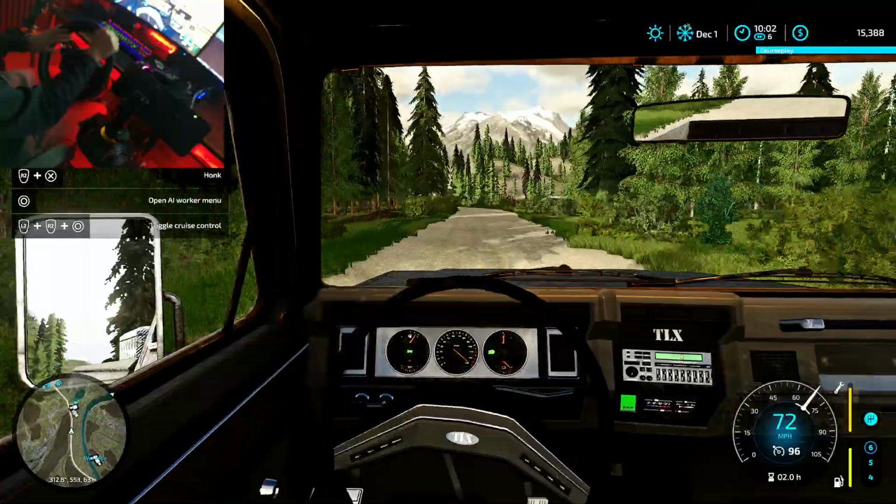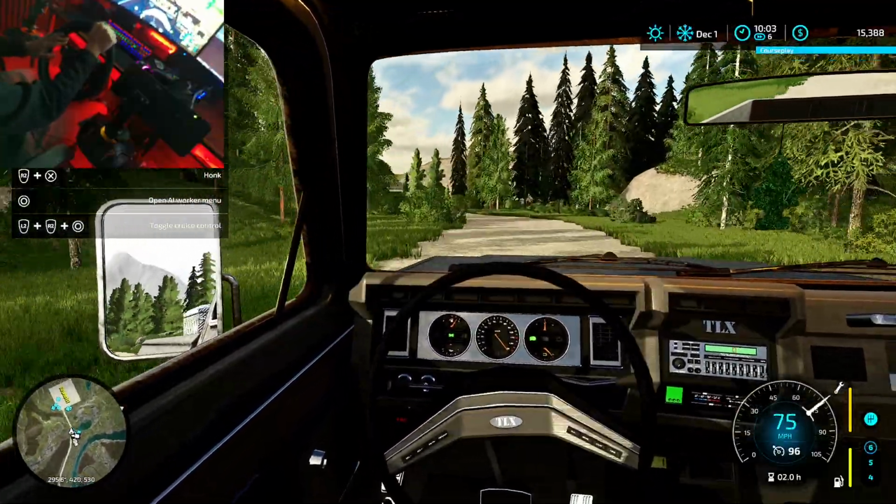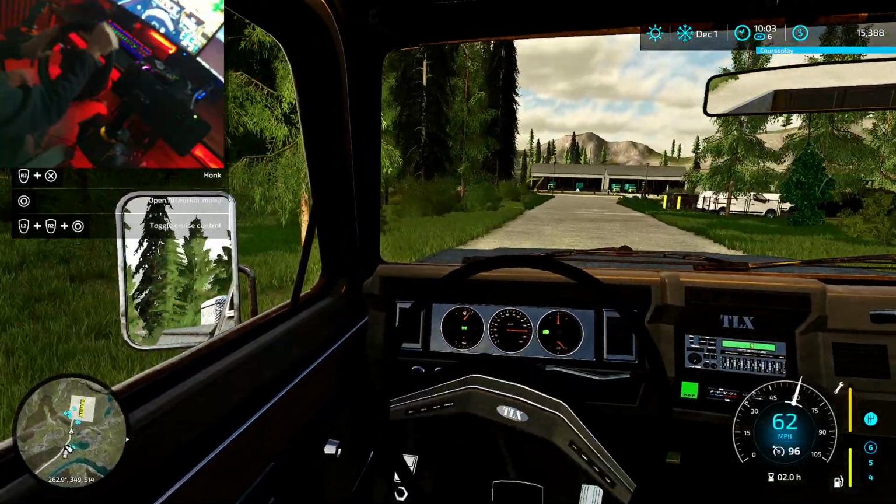Oh, 80 miles an hour is a little fast for a dirt road. Unless you're Ken Block. RIP.